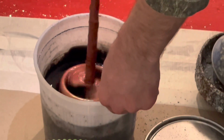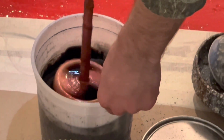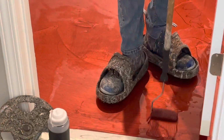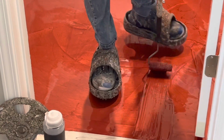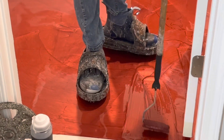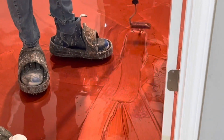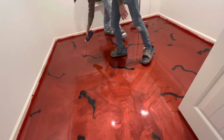Here you see them starting to mix the accent color. This is where my mind started to get blown. This is where the true art form of doing epoxy floors comes into play. They went in and did a few more touch-ups with a smaller roller, and then they started to apply the accent color, as you see here.